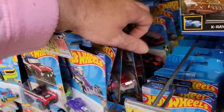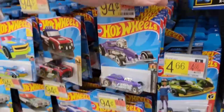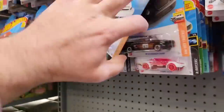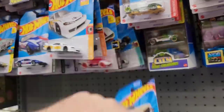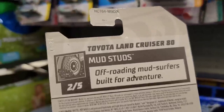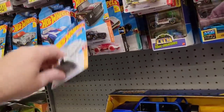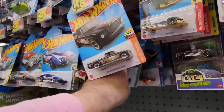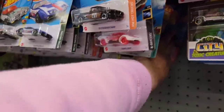Alright, we got the donut. Man, guys, I'm not even trying, they're just falling. There's another one of those. Hey, haven't seen this yet. This is the E-case, wow. E-case. Yeah, I've never seen this before. Oh, nice, yeah.